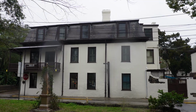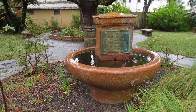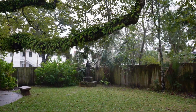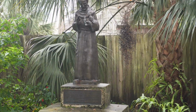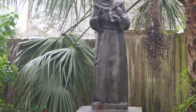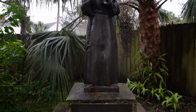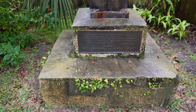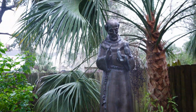Another piece of information and history here in St. Augustine. There's a cute little park. Now where? St. Francis? Oh, there's St. Francis. Yeah, that is St. Francis, the patron of animals, right? Of course we know who St. Francis is. Oh, that was a tribute in memory of Hazel, Marshall, Martha. And there's St. Francis with the birds.